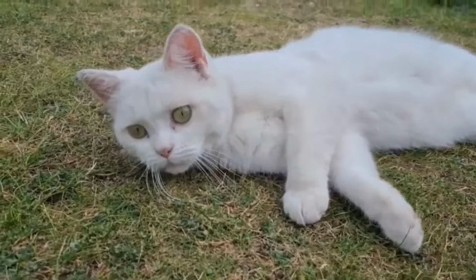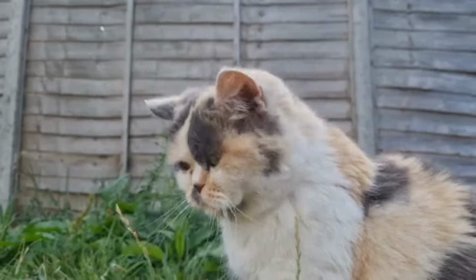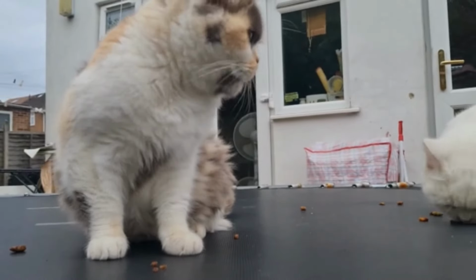Some insurance companies won't even cover certain Persian health conditions because they're so predictable and costly. The insurance industry is basically screaming, "This breed has serious problems," through their pricing, but people keep buying them anyway.